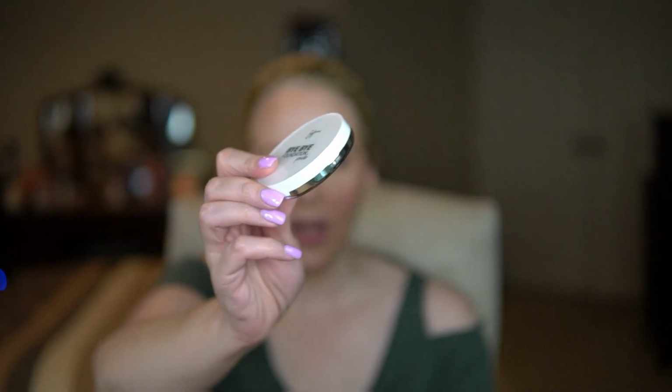But I went in with the It Bye Bye foundation powder in Fair Light. The thing, there we go. And I touched up the chin like I normally do. I did around the nostrils on both sides. And this is purchased obviously here in the US.